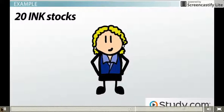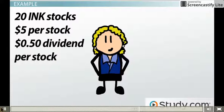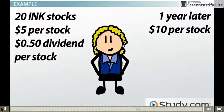Let's look at an example. Sarah purchases 20 stocks of company INK for $5 per stock. She holds on to them for a year. During that year, INK gave out dividends of 50 cents per stock. After a year, she sells the stock INK for $10 per stock. How much money did she earn? Sarah's brokerage company charges $4 per transaction.